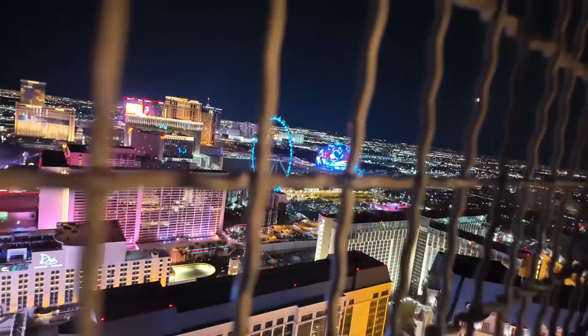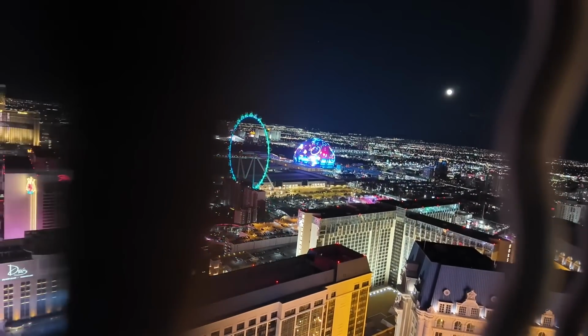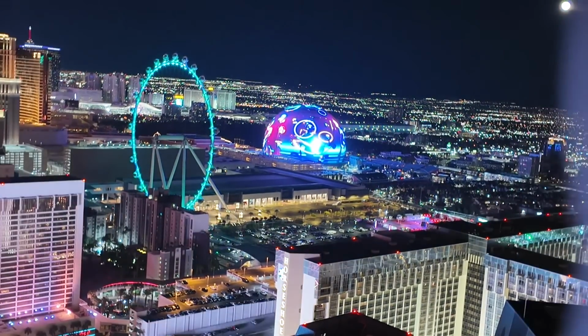I was here last time. I think the last time I was here was maybe a year and a half ago, two Punk Rock Bowlings ago. Not the last Punk Rock Bowling, which I didn't go to, but the year before that. It's been about a year and a half, and I believe it was right before the Sphere opened.